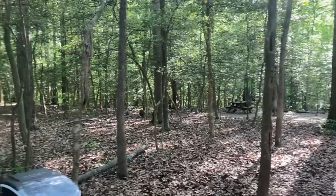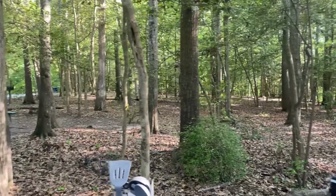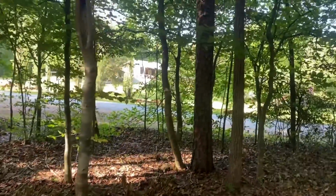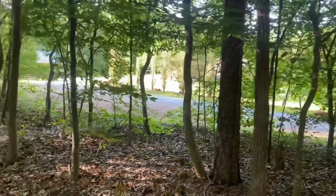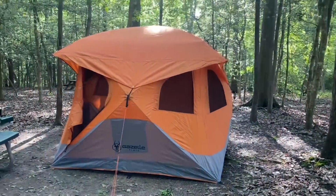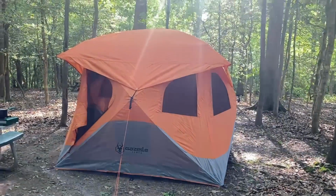That's what's surrounding me. And then on this side, all the way over there, and not all the way over there, it might look far to you guys, but it's the pool and all that stuff. I'll take a look at that later on. But this is how the tent looks. I'm really digging it. I think I finally found the tent for me.